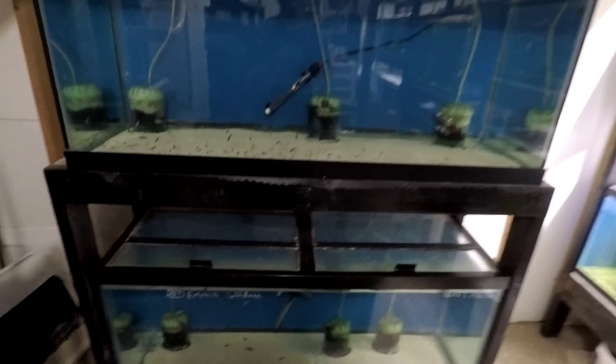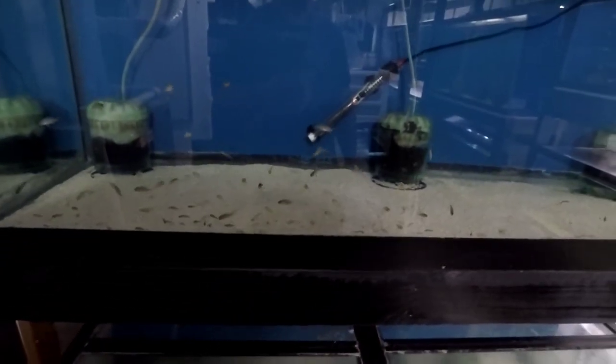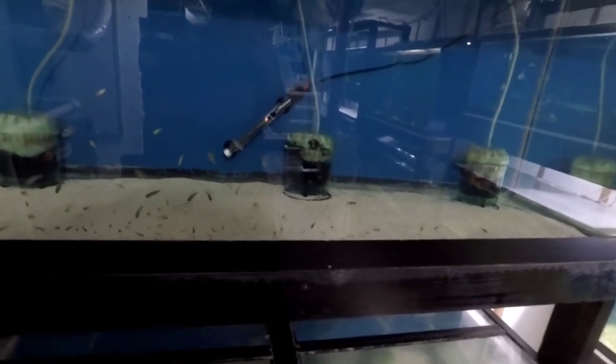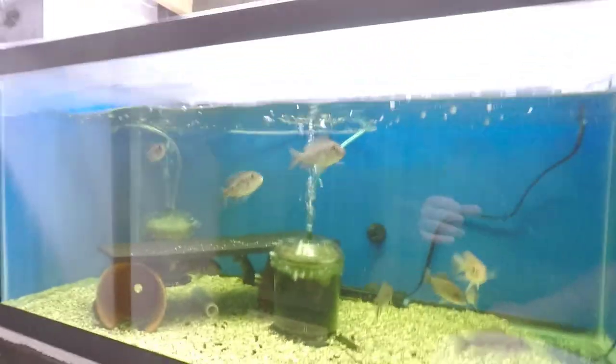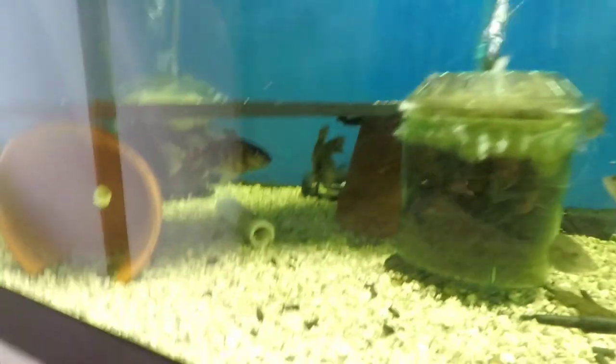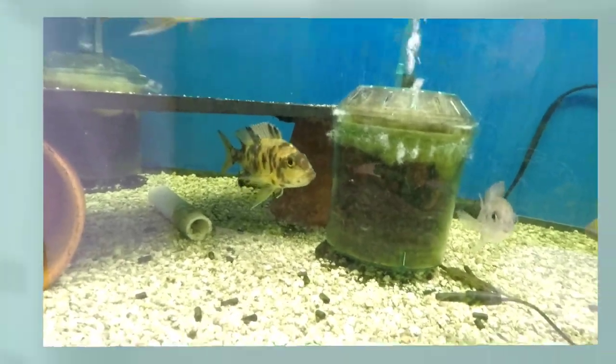The 275 gallons are doing really, really well. All these guys are growing very quick. In here we have sunshines and saffrons. Down here we have the Red Empress split gene. Some really good looking quality on them. And then the breeding activity in here just a little bit ago. OB and the Sunshine Banga, they were spawning just a minute ago.